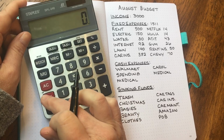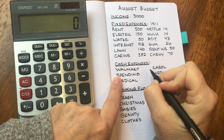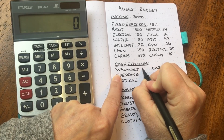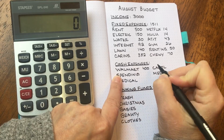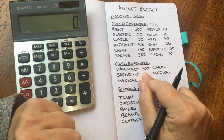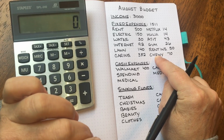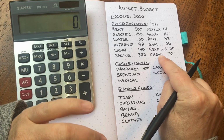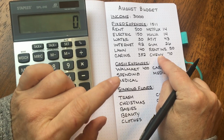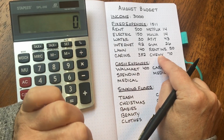Okay, moving on to my cash expenses. The first expense is Walmart, and for now I'm going to go ahead and leave it at $100 a week, which is $400 for the month. And let me tell you why. My Walmart does include fur babies. If I like Chewy and continue to order through Chewy, then I will still need to purchase my dog's dry food and his green beans at Walmart. So that I'll still need.